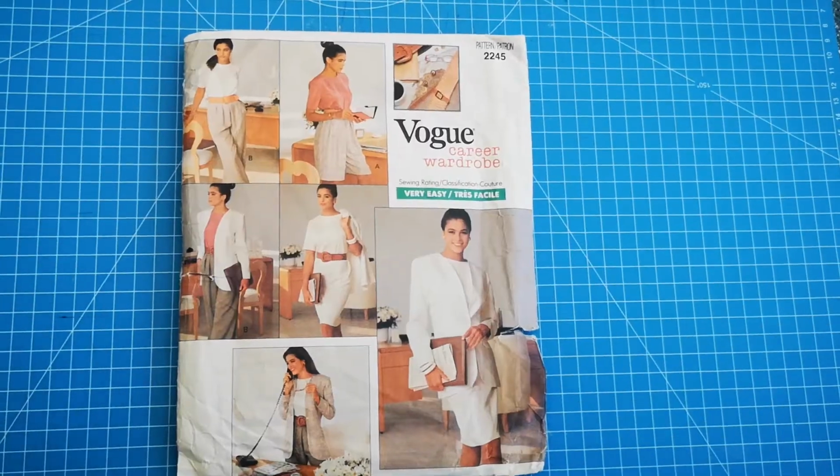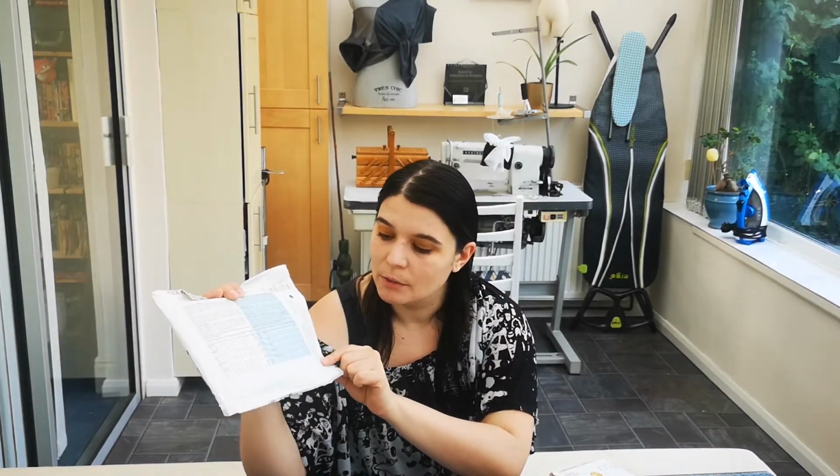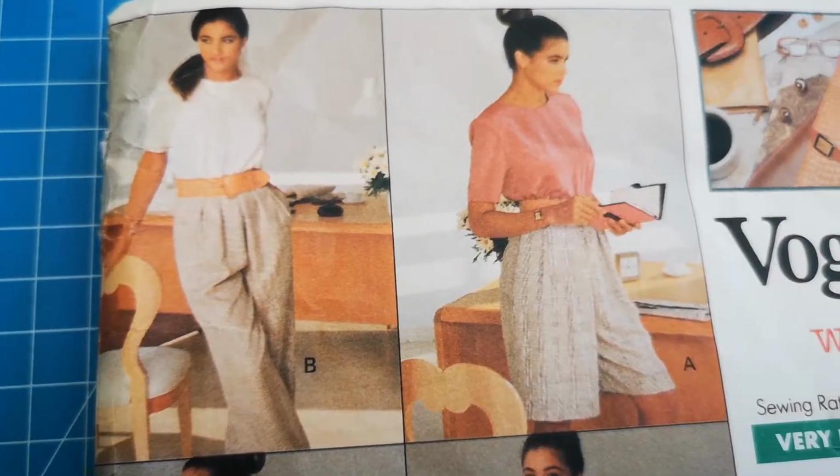So let's move on. Okay, this one, Vogue Career Wardrobe. I don't know whether they still do that, I'm not sure. But it's interesting because again, that's very 80s, the power look. But I quite like the different kinds of things. So in this pattern, at the back, you'll see that on each pattern you get what you can make. And I quite like that we've got basic trousers of different lengths, and basic culottes, and some basic shift dress, and just a basic jacket.